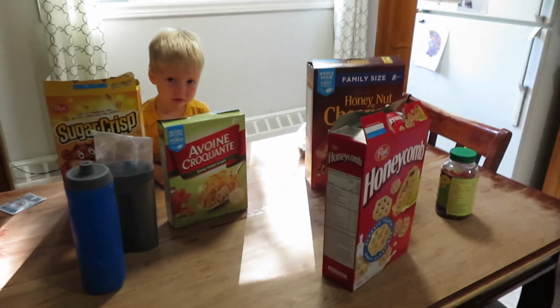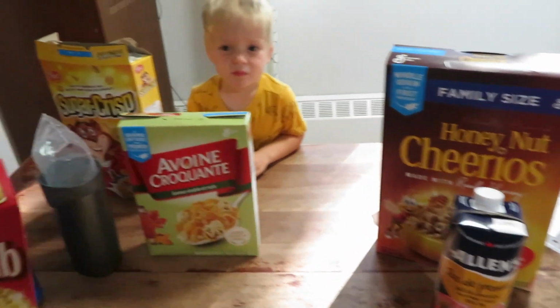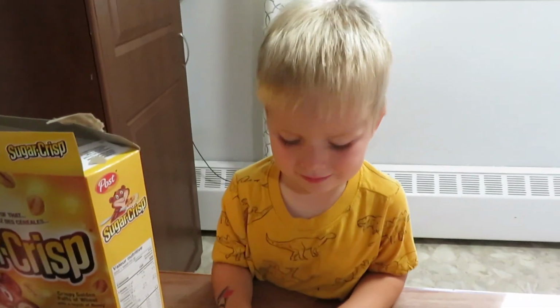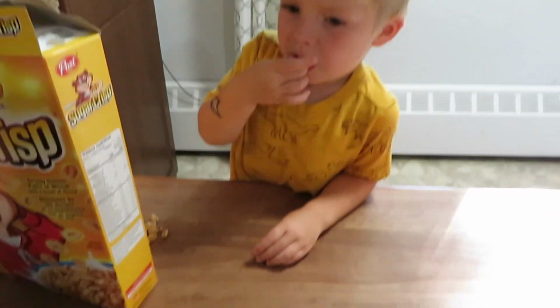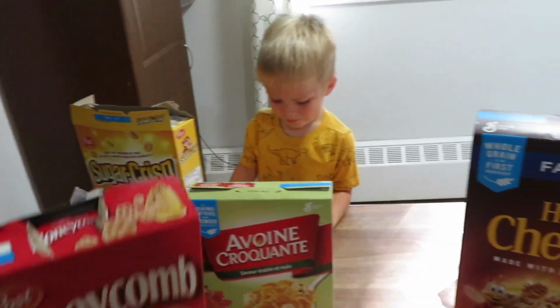Good morning. This is the look of our breakfast this morning. Everyone just kind of grabbing their own breakfast. So we got all of our cereals lined up here. Wesley finished breakfast like half an hour ago, but he's back snacking. They can just snack on cereal all morning if I let them.